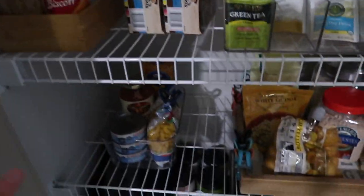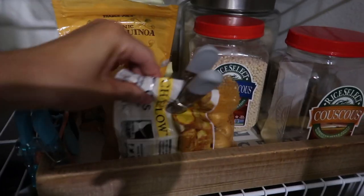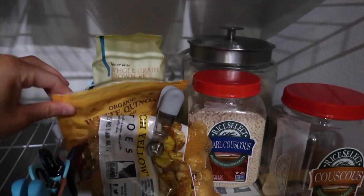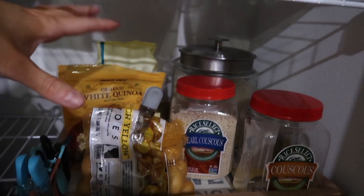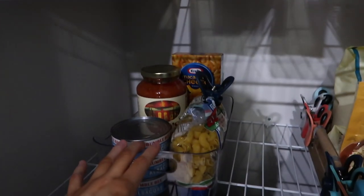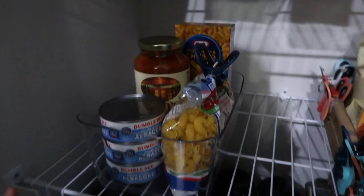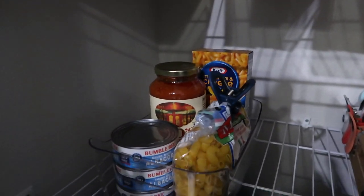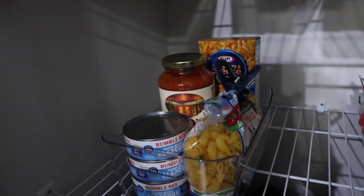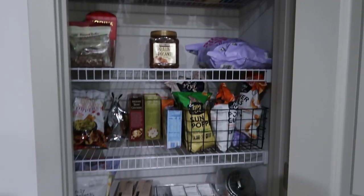And then down here, we got this tray from Christian's sister, so I wanted to use it as some type of organizing tray. So I use it to organize all of our rice, potatoes, couscous, stuff like that. And then over here, I just use this tray to organize pasta sauce, pasta, tuna. I know tuna doesn't really go with it, but just some canned goods as well. I guess this is the pantry.